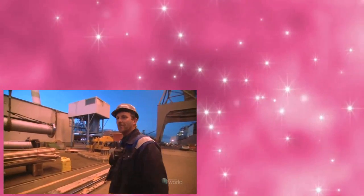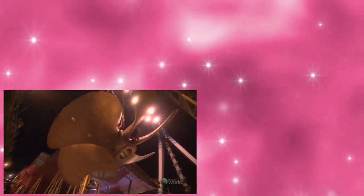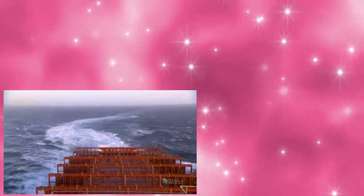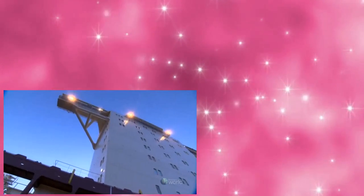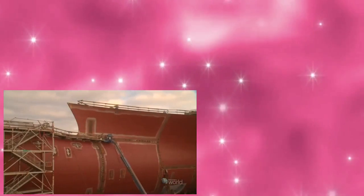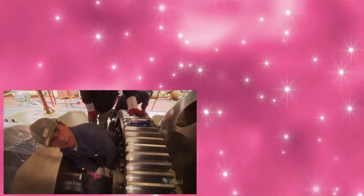Okay, now we're ready to go. But make one mistake with million-dollar parts like this, and it's game over. No one wants to throw the big ship behind schedule. We go hard. 4, 3, 2, 1, now. But anything can happen. Building the world's biggest container ship. Okay, made in Denmark!